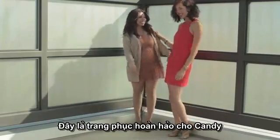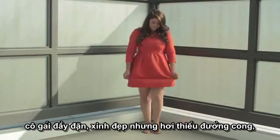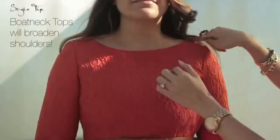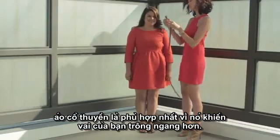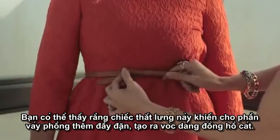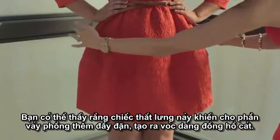So this dress is a perfect silhouette for full-figured fabulous Candy who lacks curves because it will give her the illusion of fullness. For girls who have sloping shoulders like Candy here, boat neck tops are the best because they will make your shoulders look more horizontal. Again, let's emphasize her waistline with this cute little bow belt. As you guys can see, this belt adds to the fullness of the bubble skirt, creating an hourglass shape.